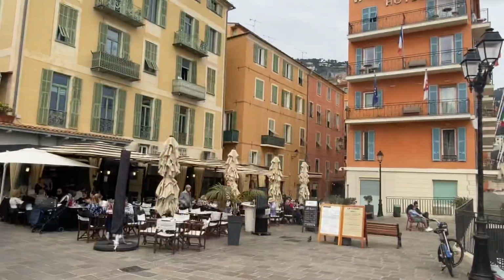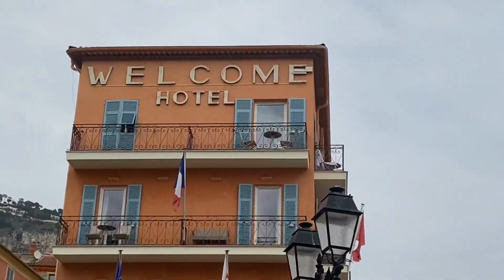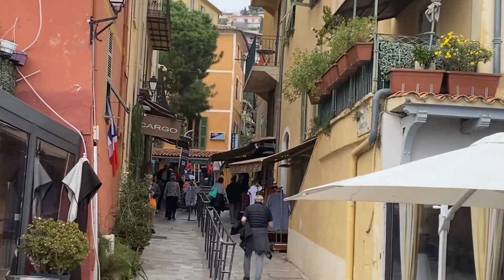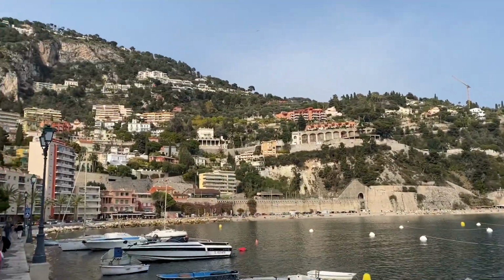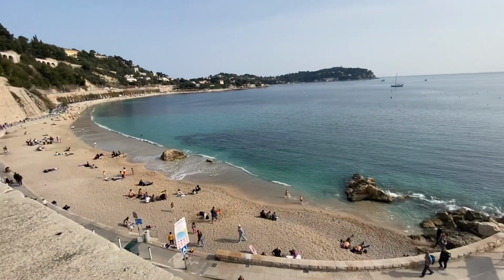There is a small square with some nice cafes and restaurants where you can stop and have something to eat or maybe a glass of rosé and enjoy the view. All too quickly, it was time to wander back to the station and have a last look at the glorious beach.